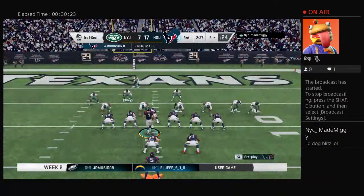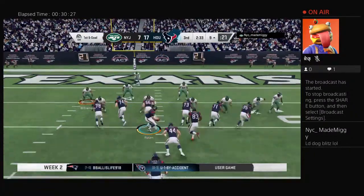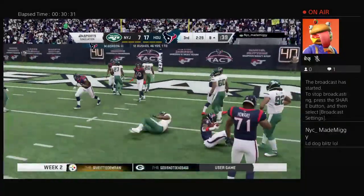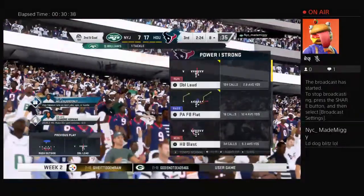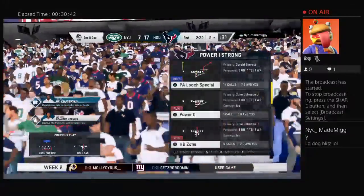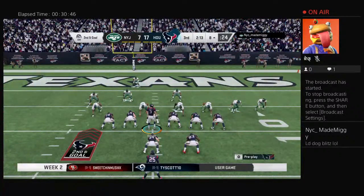First and goal at the 9-yard line. First and goal, Melvin Gordon, and only about a yard there as he takes it from the 9 to the 8. Defensively, pretty good start there with their backs against the wall. That's a win for the stop troops right there. And if I'm them, I get a little bolder now. They won the first battle. Keep coming after them, put the pressure on them.